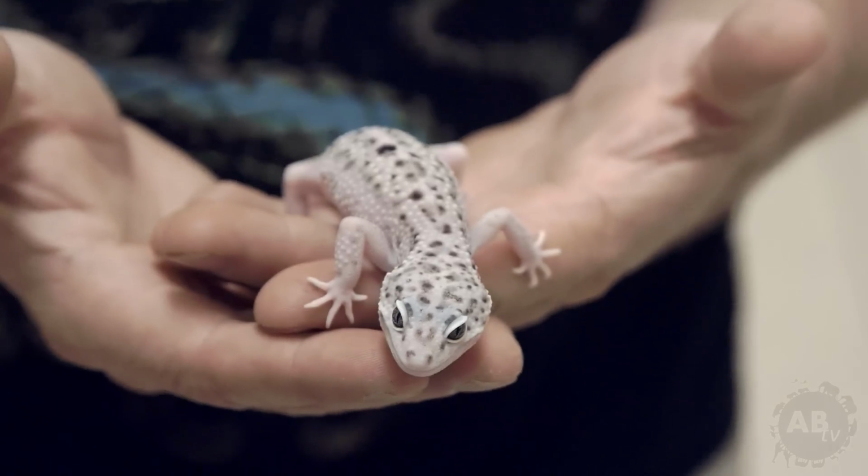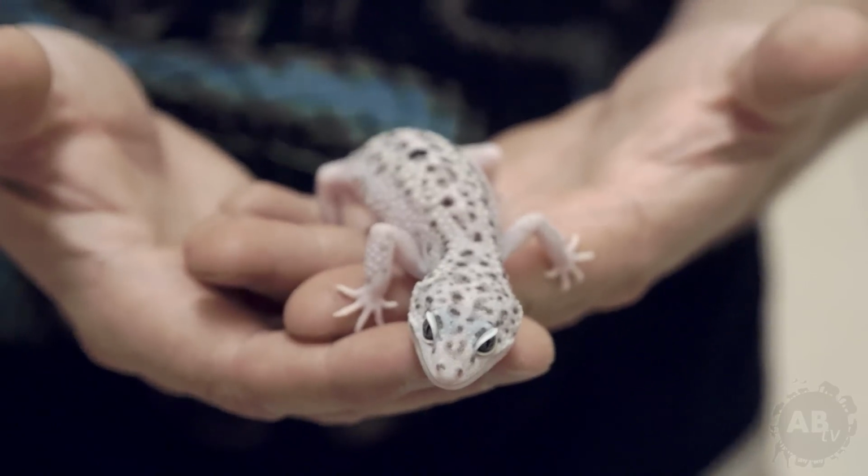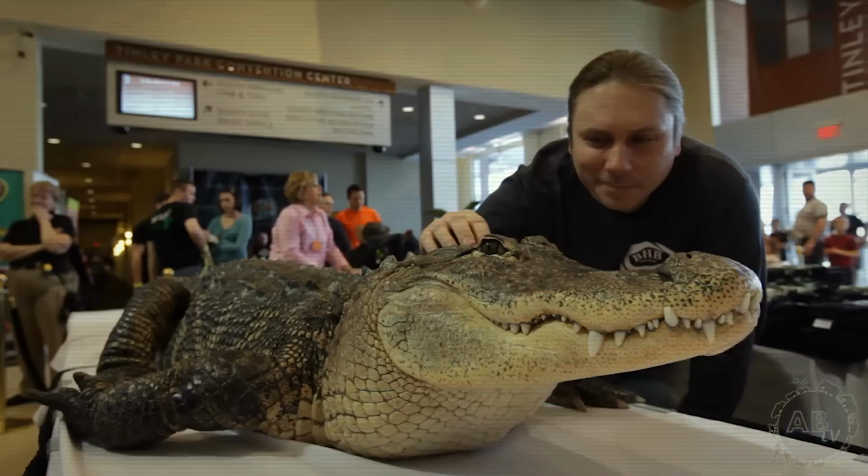Leopard geckos certainly are one of the most popular pet reptiles around the world for many reasons, none more than the fact that they're absolutely adorable. Well, it happens to be breeding season for leopard geckos here at BHB, so if you're ever thinking about reproducing leopard geckos, we're going to cover step by step how to do that.